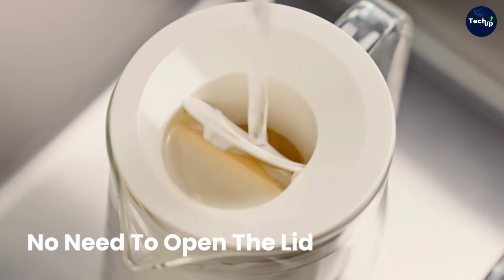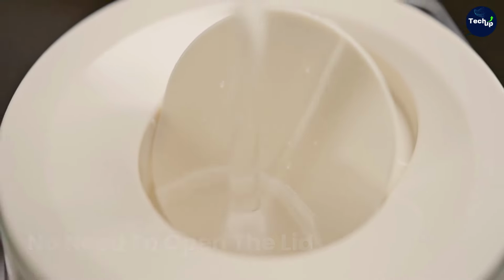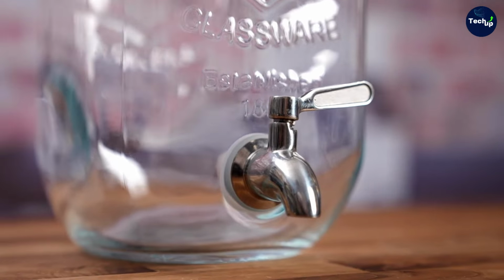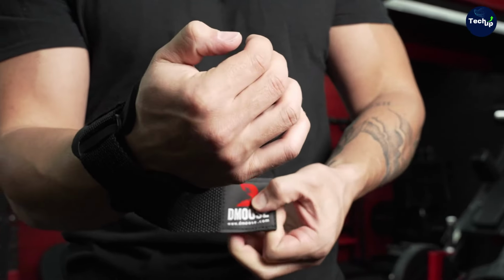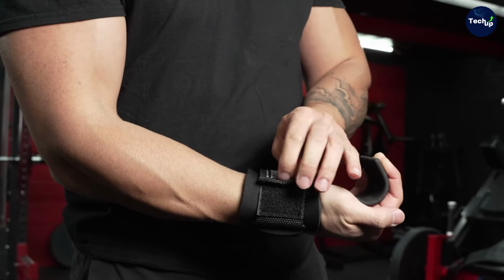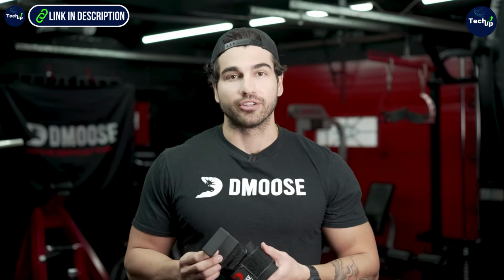Welcome to the ultimate roundup of Amazon's most innovative gadgets. If you're looking for products that can make your life easier, more organized, or just a little more fun, you're in the right place. From smart kitchen tools to must-have fitness accessories, these gadgets are perfect for anyone who loves convenience and functionality.